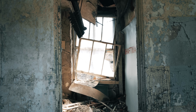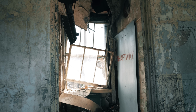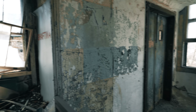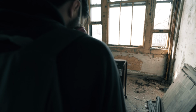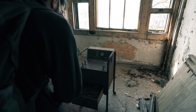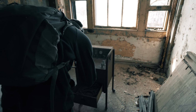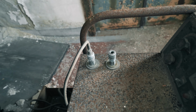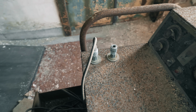Looks like the building's starting to shift up here. Window frame's all crooked. Joint intermittent compression unit. The fittings are kind of messed up, but they would go in there. It was something pneumatic.